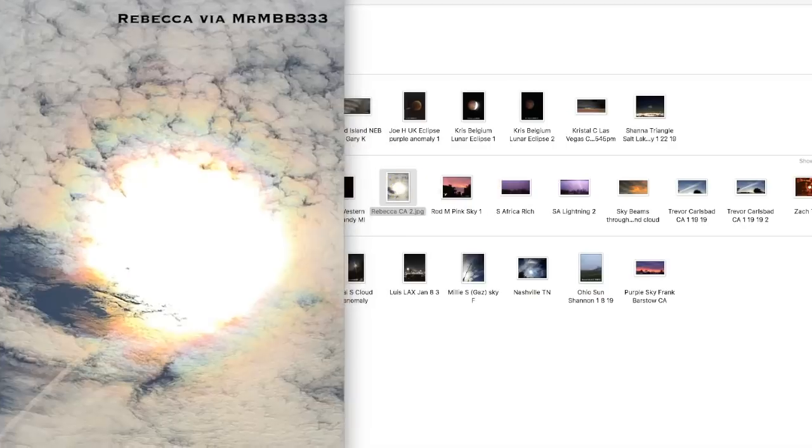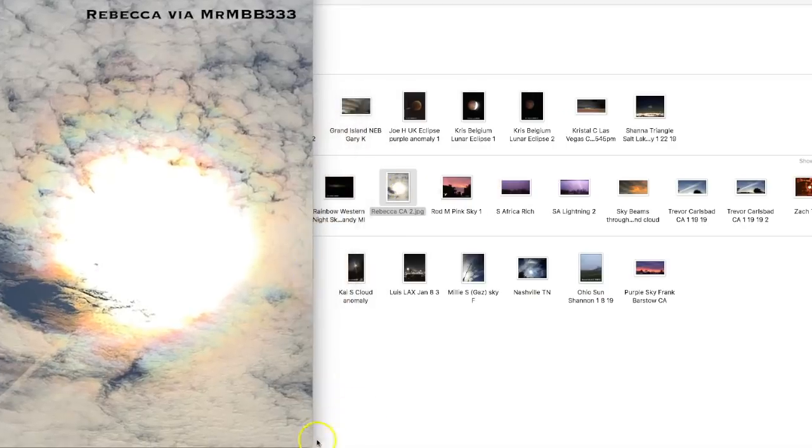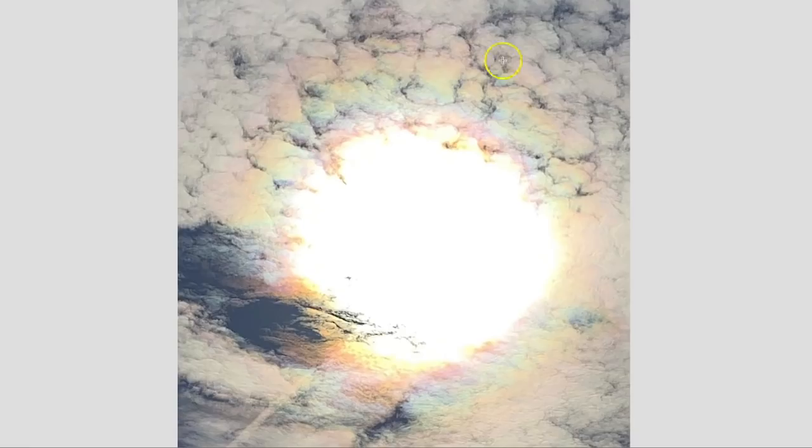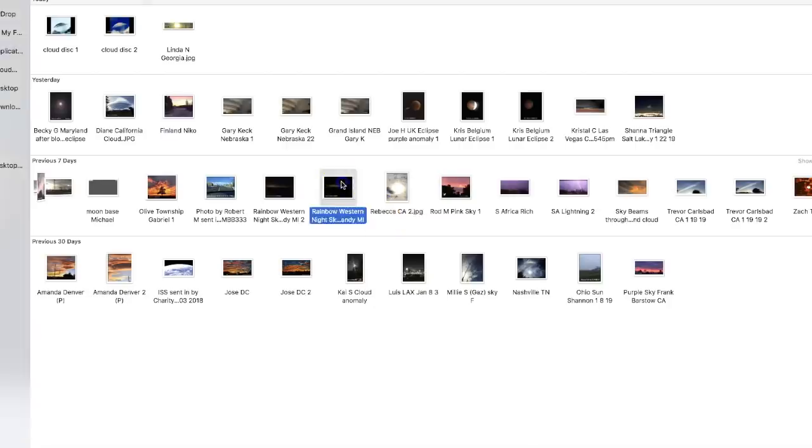This next photograph was sent in by Rebecca from California, and you can see why she took the photograph. There were colors around the sun. This was what was observed in California when the young lady, by sheer accident, filmed something that looked like a Stargate object near the sun. She noticed this around the sun too, these colorful clouds. That's why she took the photograph. Definitely loaded with color. Great picture, great observation.